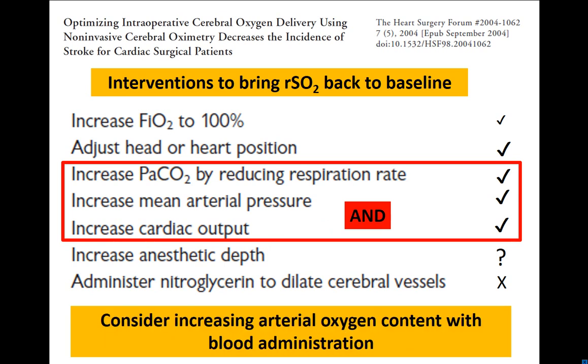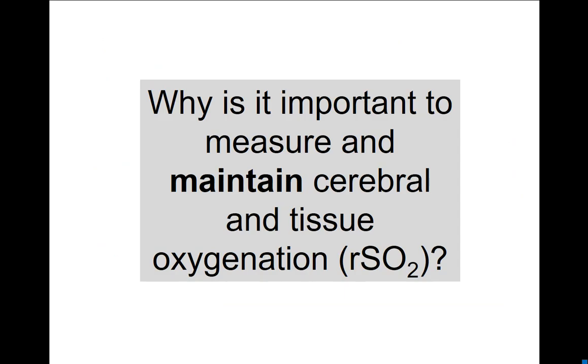But always in the elderly, consider increasing arterial oxygen content. We've seen the effect of the lower oxygen content. If the hemoglobin drops on oxygen delivery, and that is reflected in a low cerebral oxygenation, increase the hemoglobin from say 80 grams to 100 grams, and that will often correct the problem.